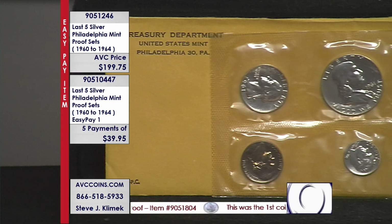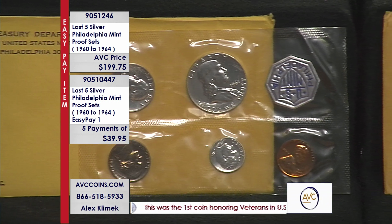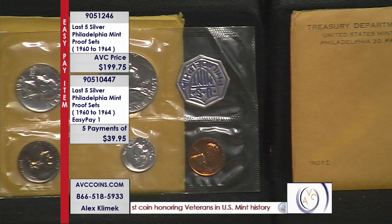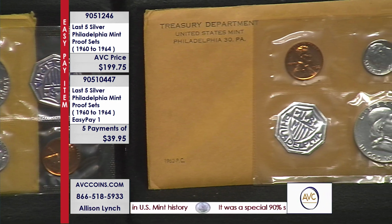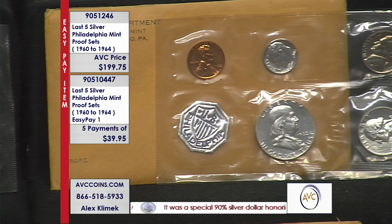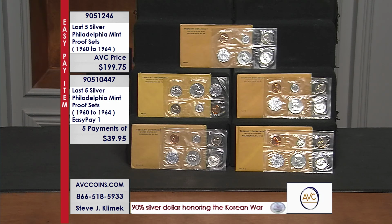That is 1960 through 64. Again, the Franklin halves, that series ended in 1963. So the 60, 61, 62, and 63 proof set has that Franklin half dollar in it. Kennedy started in 1964, first year of issue, the last of the Philadelphia proofs. That 64 proof set has that Kennedy proof in there. All Philadelphia mint. Silver's on the 3. I forgot, I didn't bring that up. The Kennedy, the first and only 90% silver. The last Philadelphia proof set is in this grouping right here.